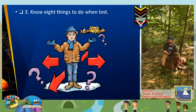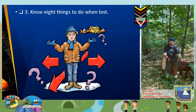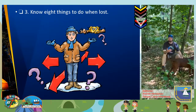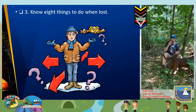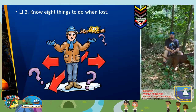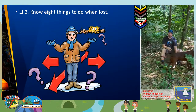So if none of those techniques have gotten you out of your situation yet, you might want to start looking for a vantage point. And that can be climbing a tree or a nearby hillside. Again, it's important not to leave your spot. So if you can set up an anchor, whether it's your clothing or your backpack, like we mentioned, you can always come back to where you were. It's going to be more advantageous for you to stay where you are for rescuers to find you.